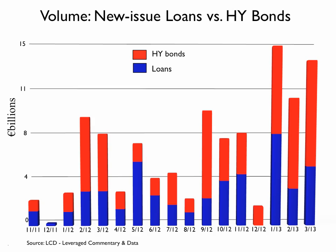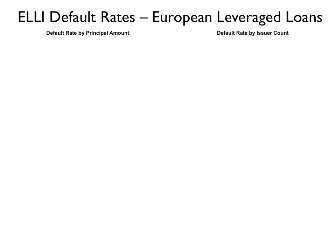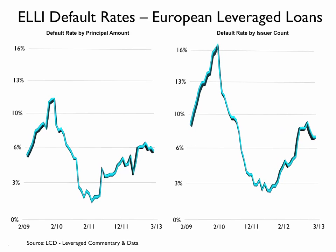Loan volume for the first quarter 2013 was 15.5 billion euros versus 7 billion euros in the first quarter 2012. High-yield bond volume for the first quarter 2013 stood at 21.4 billion euros versus 12 billion euros for the first quarter 2012. The default rate by principal amount fell to 5.9% at the end of March from 6.2% at the end of February 2013. The default rate by issuer count stayed level at 7.2% at the end of March 2013.